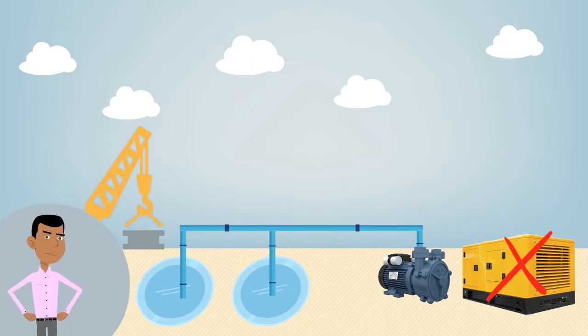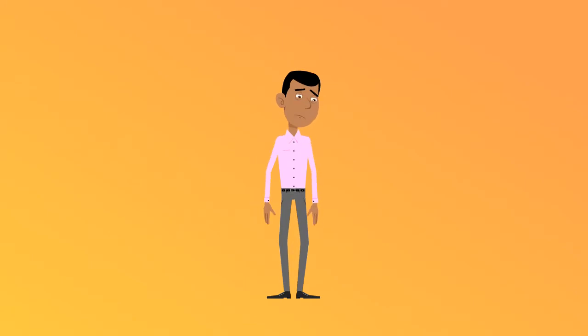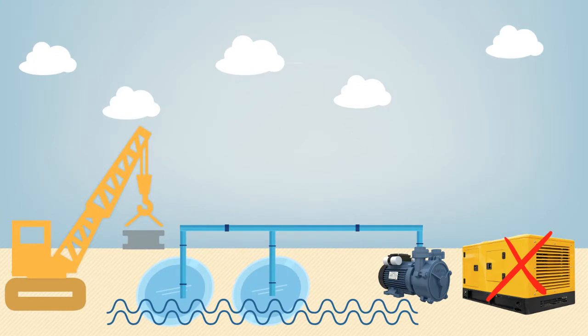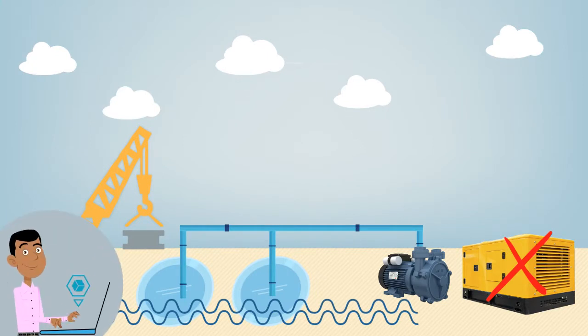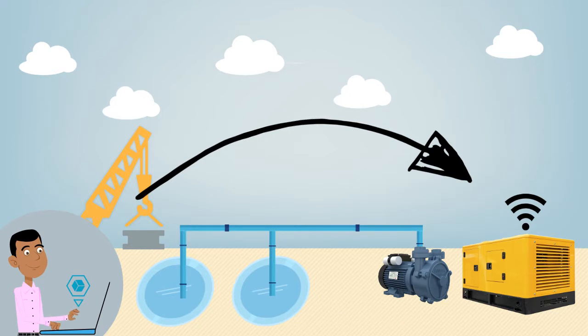What if Sam woke up in the morning to a flooded construction site that would set back the schedule for days, maybe even weeks? It would cost thousands in delays and possibly in penalties. However, since Sam relied on RAZRGEN for monitoring his generators, he was able to solve the issue in a matter of minutes, once he got the notification on his mobile phone.